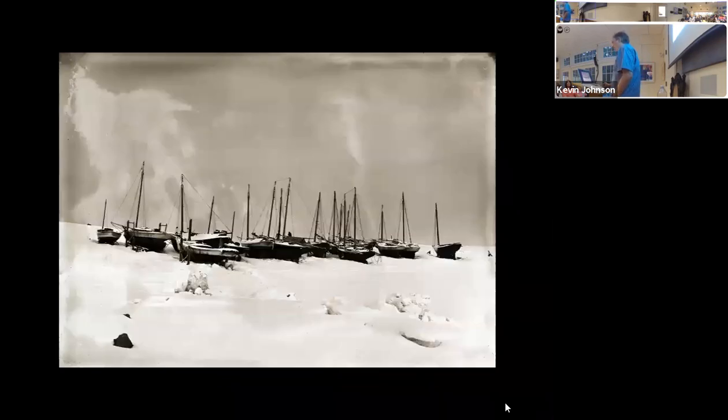These are all the friendship sloops in the winter, used for lobstering at this time, not for pleasure.